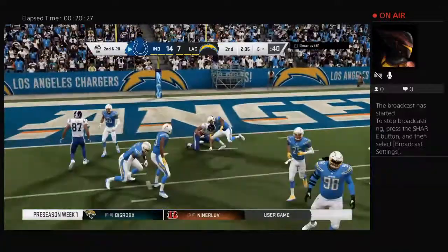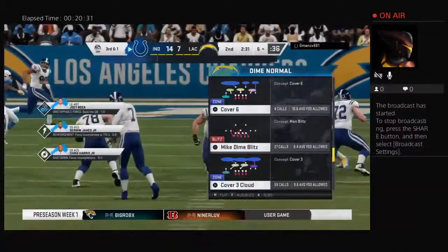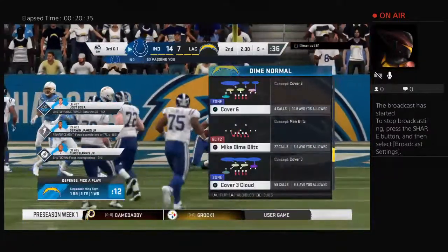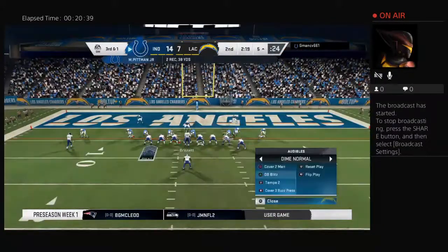And this is caught at the 8. And he'll be brought down this time at the 5-yard line. A nice pickup there, 19 yards. And they're set up better for 3rd. They come out with 1 back and 3 tight ends.